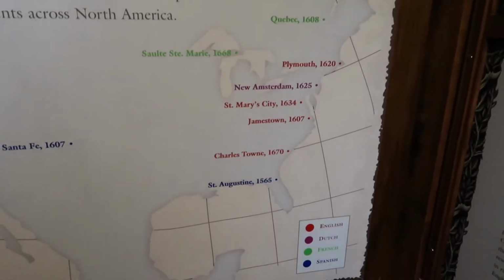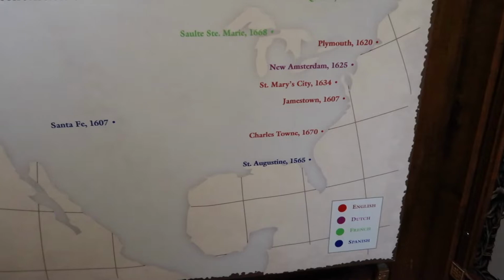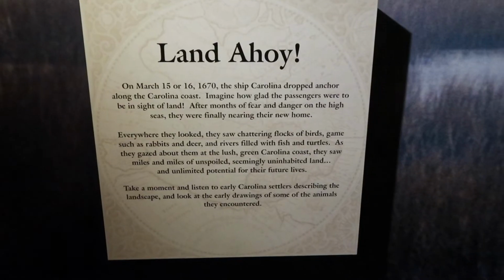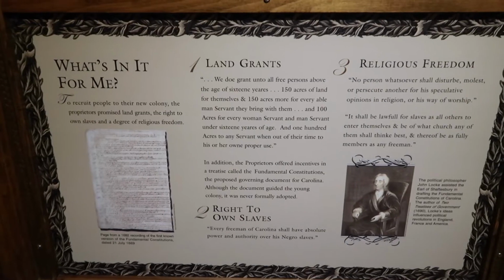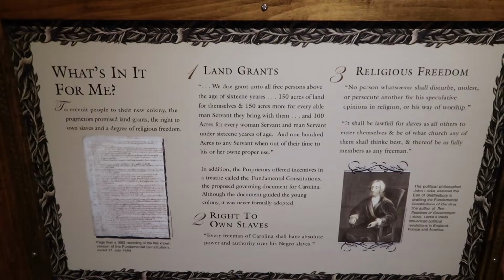In 1670, 150 English colonists, indentured servants, and slaves landed at the site of Charles Towne Landing. People moved to Carolina Colony for land grants, the right to own slaves, and for religious freedom.